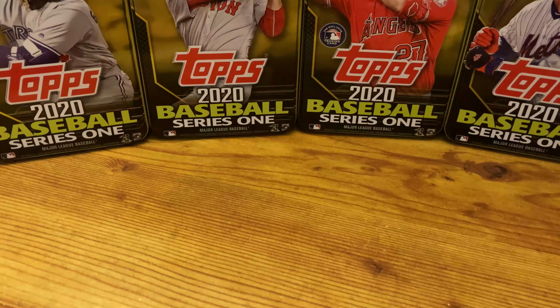G-Dubs Collects year in review. Number 10 is actually going to be a tie. I'm totally cheating here, I have way more than 10 cards, but it's the 10 ranks that I'm giving out. I really did have a tough time with this one. This is Yu Chang, numbered out of 50, I believe, 12 out of 50, a rookie autograph that I pulled myself out of a jumbo, which was awesome.